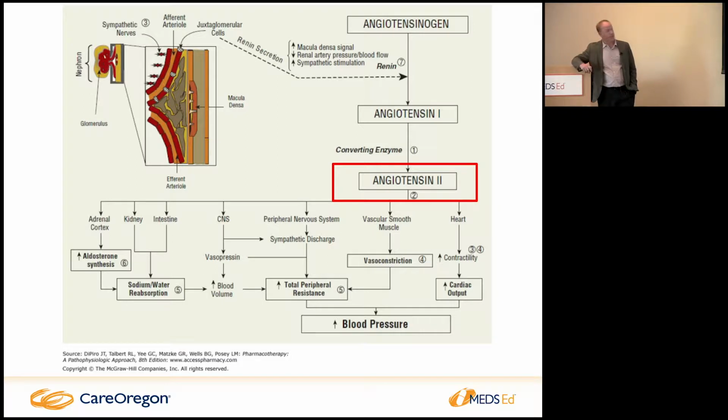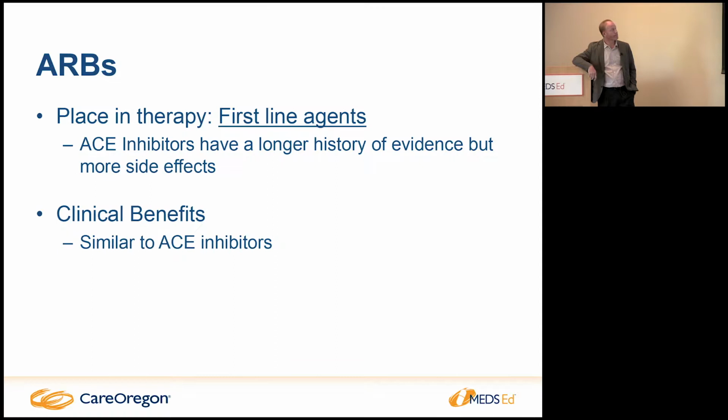And then where these ones work, again, we're blocking angiotensin 2, but we're doing that a little further. Instead of blocking this enzyme that converts this to this, we're actually binding to that receptor on angiotensin 2 and blocking it directly at that site to prevent further downstream effects.